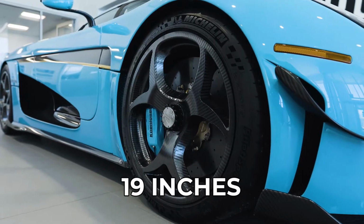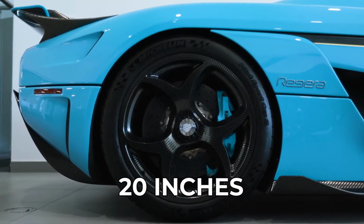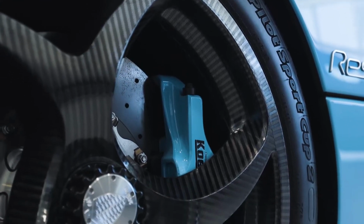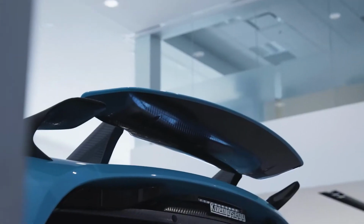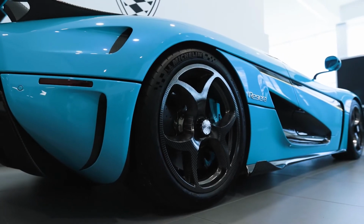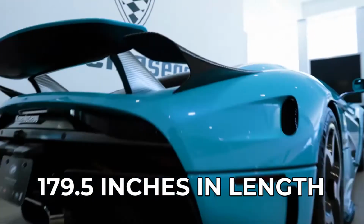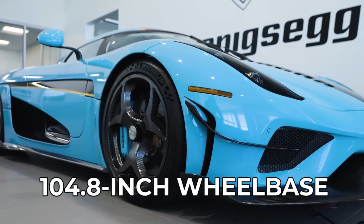Wheel sizes are 19 inches up front and 20 inches behind. You may choose to have them manufactured of carbon fiber, but as it takes over a week to make each rim, don't anticipate them to be cheap. The Regera's sweeping and swooping tail makes it look much longer than it actually is, yet it measures 179.5 inches in length and has a 104.8-inch wheelbase.